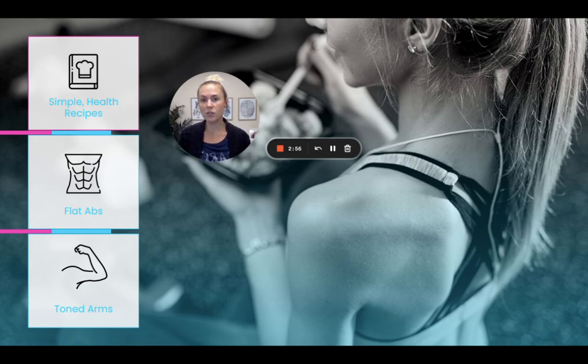So for most of my clients, these are some of the hot buttons: simple, healthy recipes, flat abs, and tone arms. I just noticed a typo there, but that's okay. So these may be different for you depending on your avatar. Now you can talk about the same thing in different ways. It might be tank top arms, or how to get rid of the underarm wiggle, or sleek, slender, toned arms, or whatever it is.